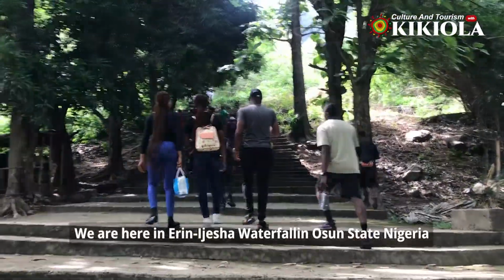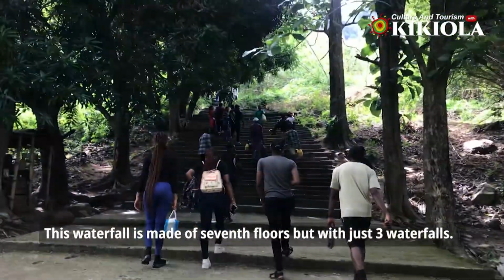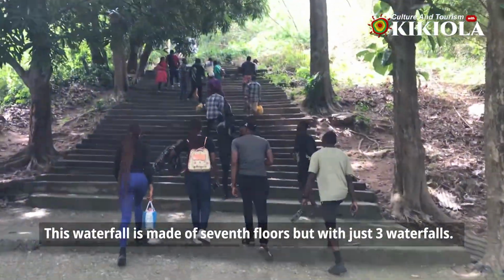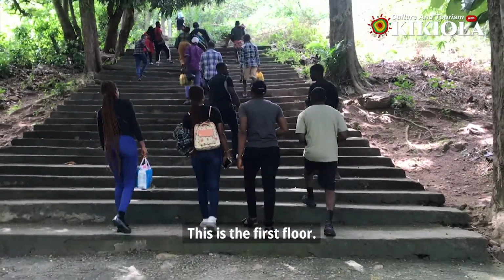We are here in Erin-Ijesha Waterfall in Osun State, Nigeria. This waterfall is made of 7 floors, but with just 3 waterfalls. All the floors keep track of water. This is the first floor.